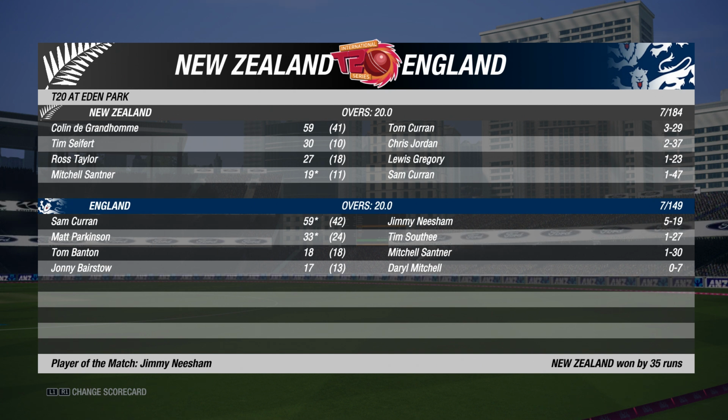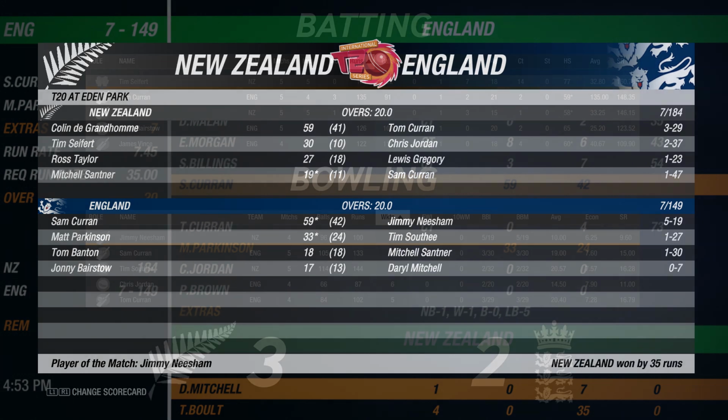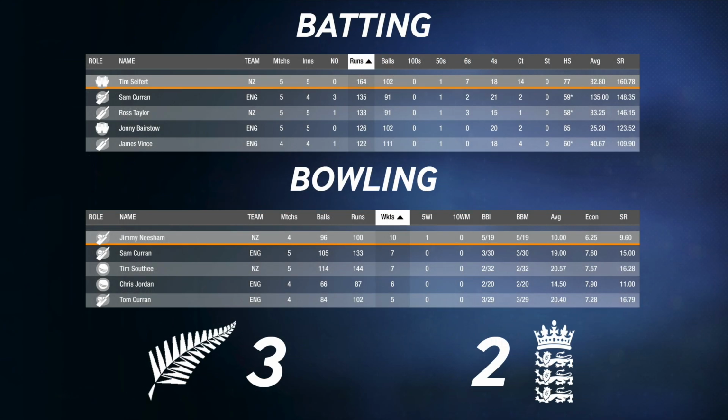Curran and Parkinson with a good partnership, but falling 35 runs short, led up top there by Colin de Grandhomme with 59. And Seifert with 30. As we take a look at the stats here, Seifert finished on top with 164, an average of 32. Sam Curran in second, and then with the bowling, Neesham 10 wickets up top, 3 clear of Curran. Curran had a massive series, but unfortunately it wasn't enough. As we see Southey, Jordan, and Curran rounding out the top 5 there.